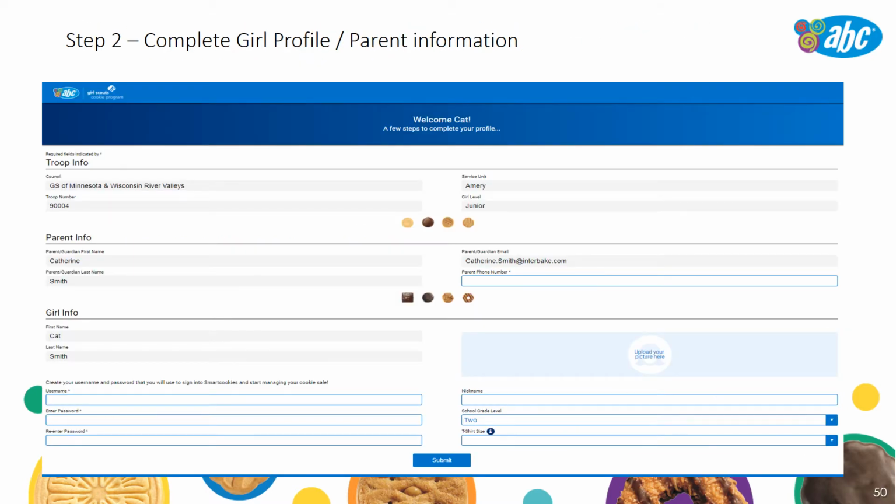Step 2. Complete the girl profile and parent information section. Enter your daughter's basic information. The troop number, first name, and last name will already be pre-populated. Contact your troop leader or council representative if corrections to the troop or name need to be made. Enter the parent's phone number in the parent section. In the girl section, set up a username and password.